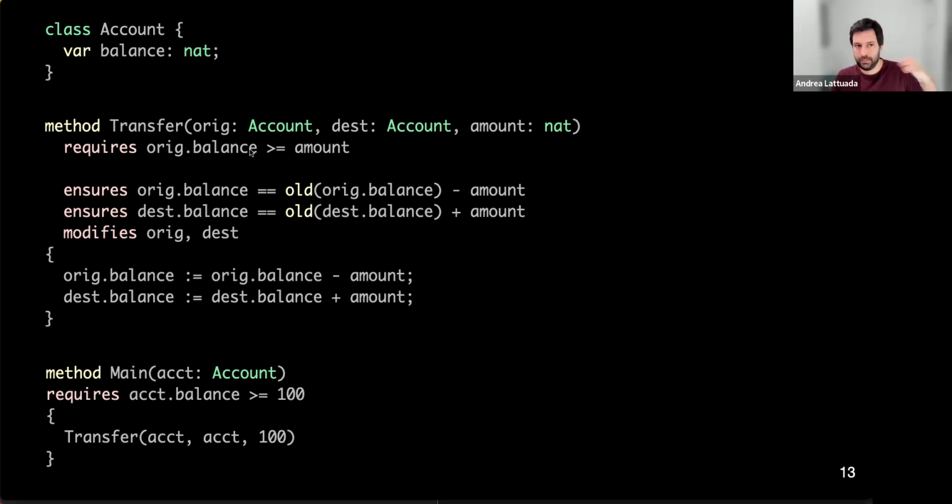We're saying that the balance in the origin is greater than the amount, because we need to be able to do that to transfer the funds. And then we're saying, well, at the end, we've transferred the funds according to the specification. And old here means the state of origin and destination before we run the function, at the start of the function execution, and then these without the old in front of them is the final state.